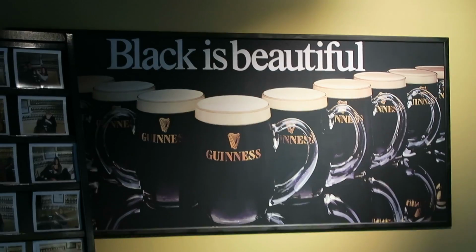We have arrived here at the Guinness factory in Dublin. We're here to do a tour of the brewery. I've never done it before. I've never really been in Dublin before. Been in Ireland, but never Dublin.